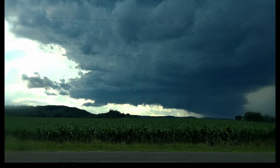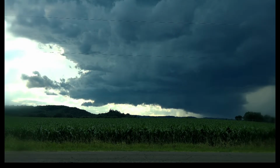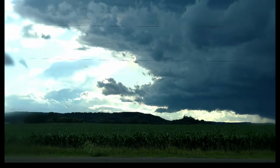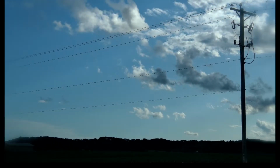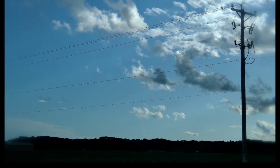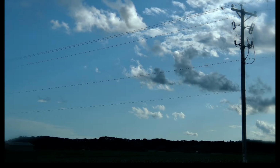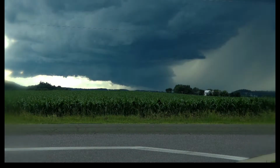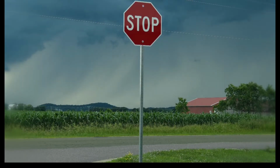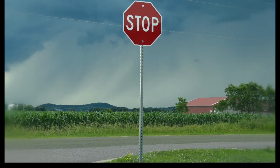Again, guys, there's nothing severe about today. This thing's not going to produce a tornado. It's not going to produce any large hail or damaging winds. It's just going to be a nice pretty rain shower to look at. You can see the nice bright sun off to the left. Sunny blue skies. Actually, if I go all the way to the left, really bright blue skies, totally clear almost. And then if I go all the way to the right, you can see all the rain over that direction.